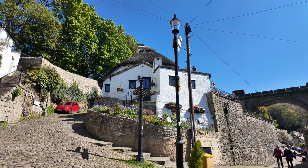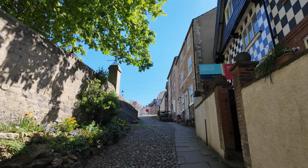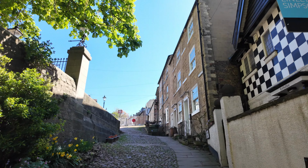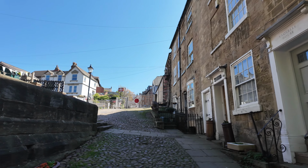This thatched building. I'm hoping I can go this way. It's quite a steep street, but you do know me, I do like a cobbled street. It's lovely here. Oh, it's steep though. Oh, a train station up here. I think the trains go directly across the viaduct.